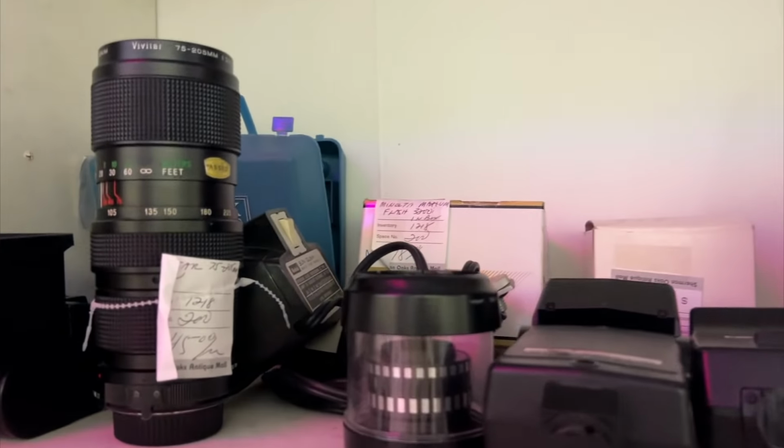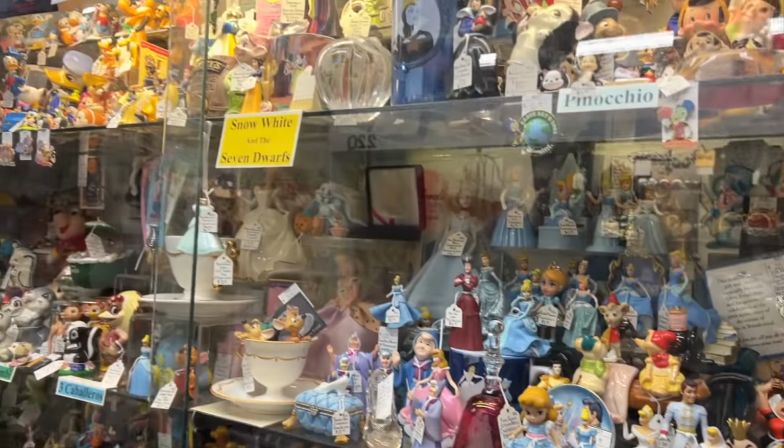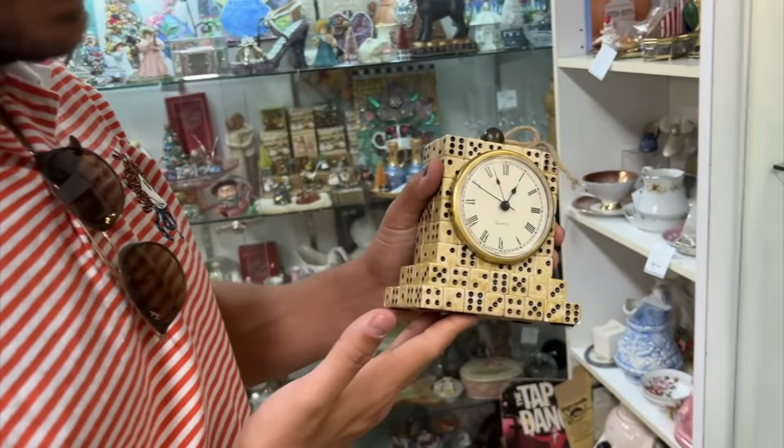Oh, that's so cool. We have any Disney adults in the house? I found this section for you. We have a collector who is selling their Disney collection. Vintage dice clock. Look at this clock, guys. Dude, this is why I came here.